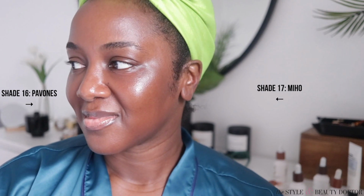100%, maybe even 1,000%, apply this with your fingers the same way that you would a serum. If you use a foundation brush or a sponge, I feel like it'll absorb some of the product and you may not get your full SPF 40. But we'll talk more about getting the full coverage and all of that in my overall thoughts of this product.